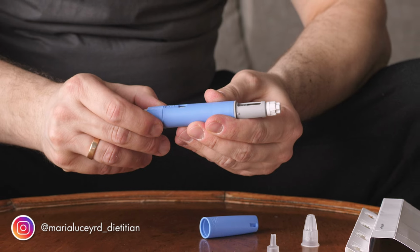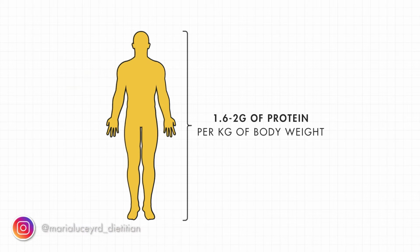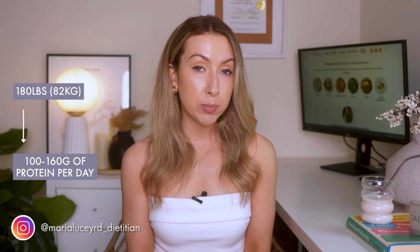And when you're on weight loss drugs, getting enough protein becomes even more important because general protein recommendations are not enough. Research shows that people who are losing weight need more. You need about 1.6 to 2 grams of protein per kg of body weight every day. If you use pounds, that's about 0.8 grams per pound of body weight per day. So for somebody weighing 180 pounds or 82 kg, that's approximately 100 to 160 grams of protein every day.